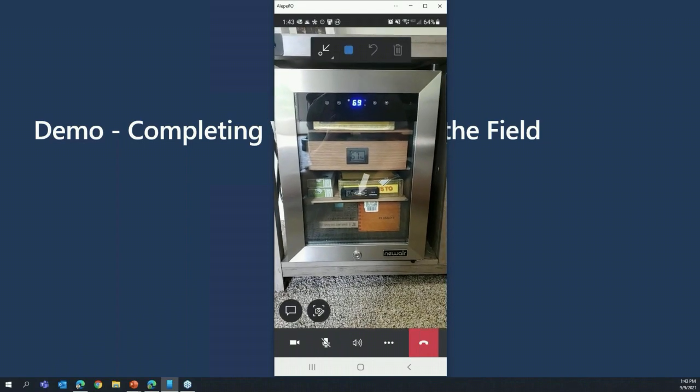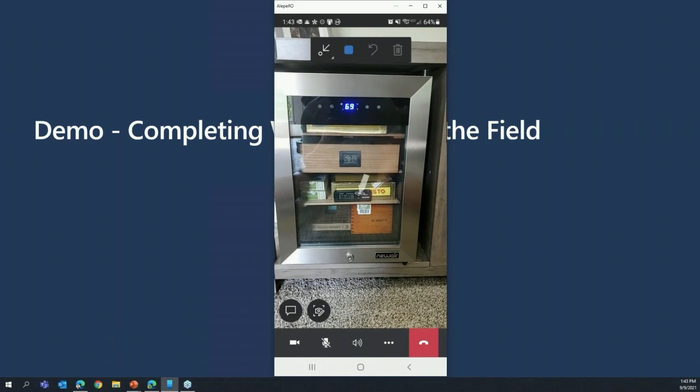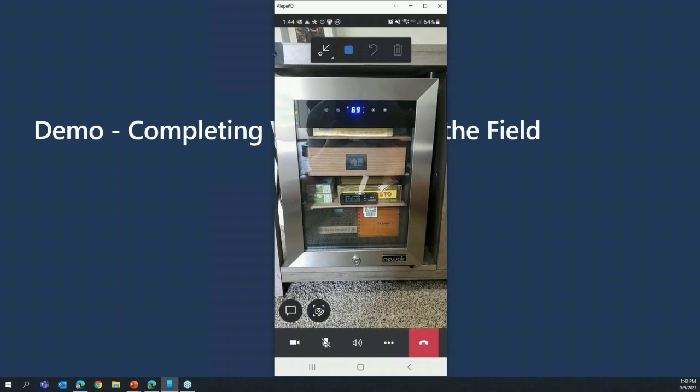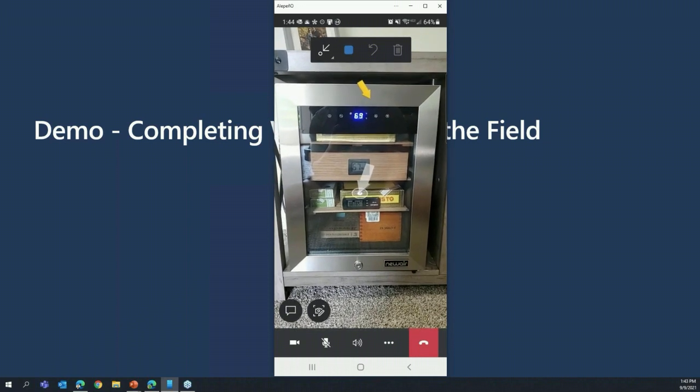Awesome. Well, hey, I'm on site at the client right now, and I don't know how to adjust the temperature. Can you walk me through that? Absolutely. I know they've moved the devices and those sensitive settings around a little bit, but here, I'll show you right on the screen.